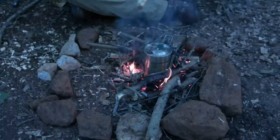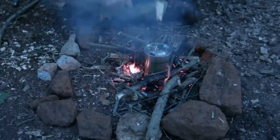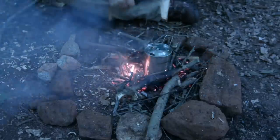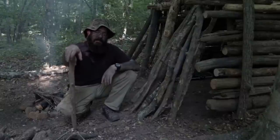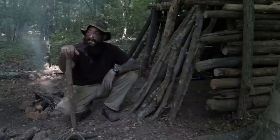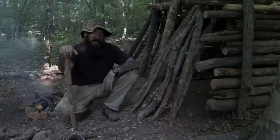I'm reinforcing the shelter, putting up a barrier, just more logs today, something very basic. But I think it's gonna be pretty effective in trying to keep something out. It's odd because I went and looked in the general area where I thought the sound was coming from today, and I couldn't see any tracks. Didn't see any sign of anything really.